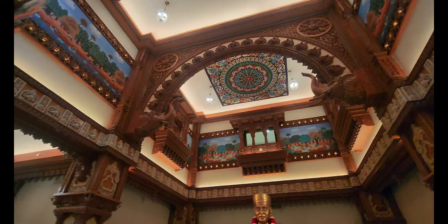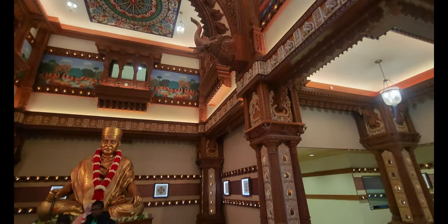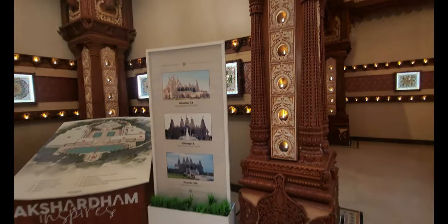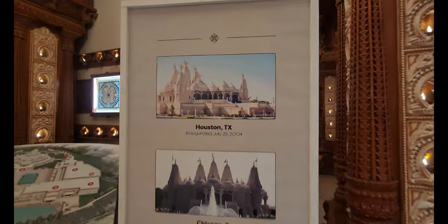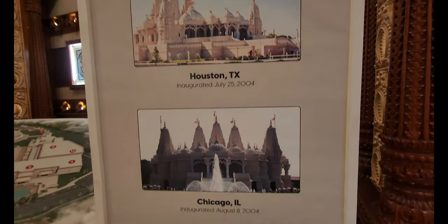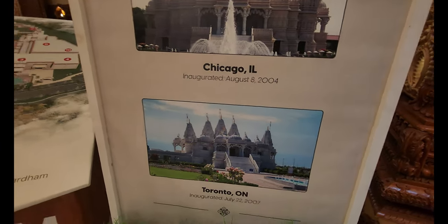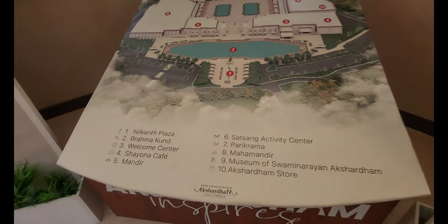So this is the beauty of the place inside, and these are some of the other BAPS Swaminarayan locations. This one is in Houston, Texas. This one is in Chicago, Illinois. In Toronto, Canada, they have one. And this is a map of the one that we are visiting here.